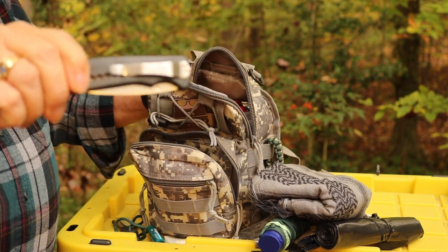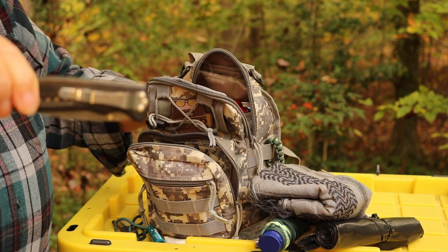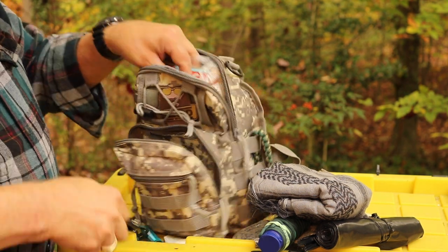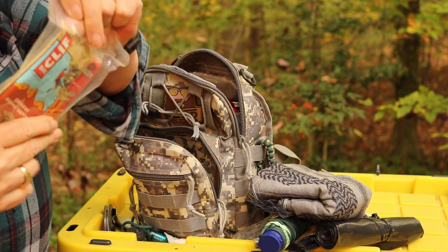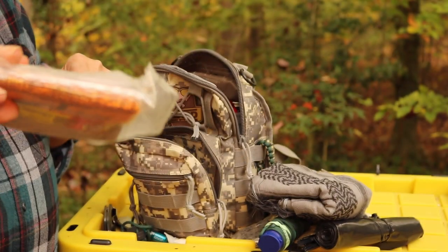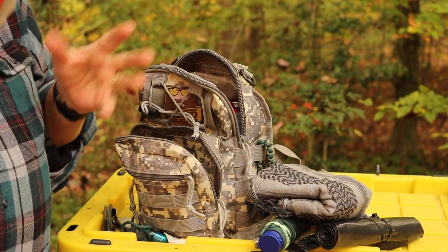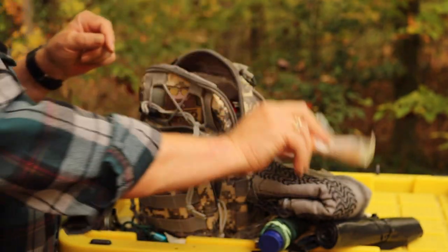I got a pocket knife in here. It's probably a 4-inch blade. Should come in handy if you need it. Got some snacks. There's a Cliff Bar in there. There's some Slim Jims. There's some cheese crackers, that kind of a thing, just to get you through a few hours if you get hungry.